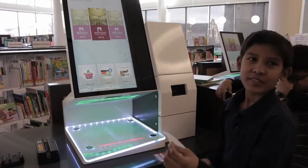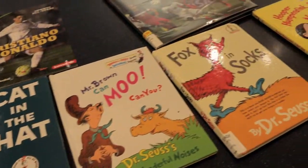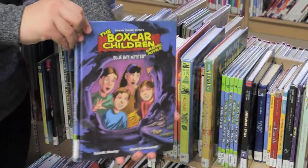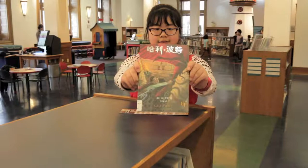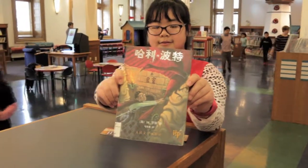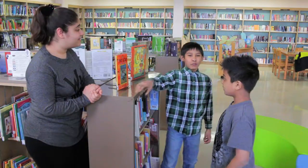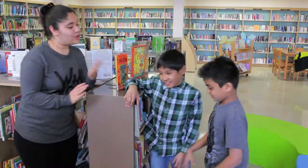That's pretty easy. I'm going to get more books to check out. Me too. Look, graphic novels are over here. There's books in other languages. Could we check out movies too? Yes, we can. Let's pick one to watch together. Let's go.